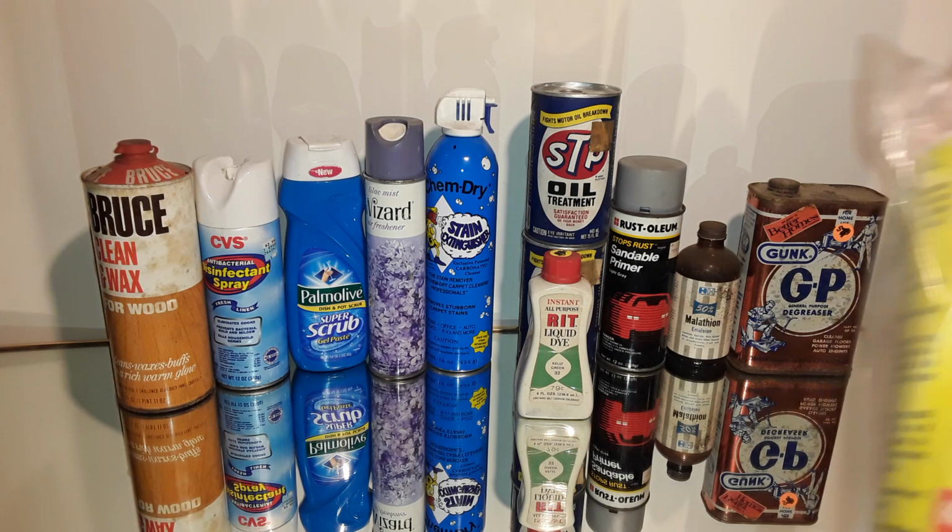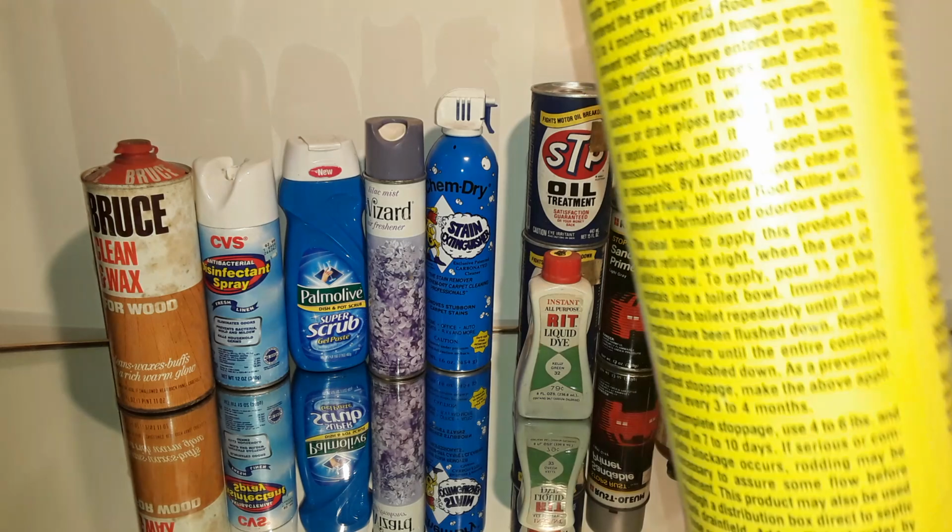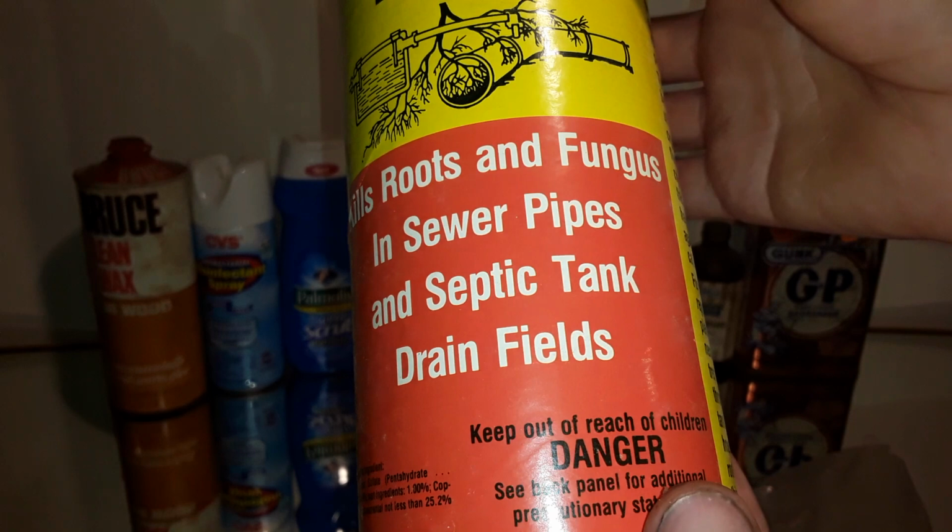Next I have High Yield Root Killer. Why is it in this bag? I don't think it's leaking. Kills roots and fungus in sewer pipes and septic tank drain fields.